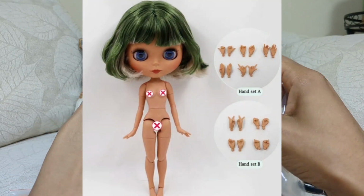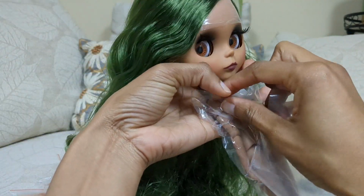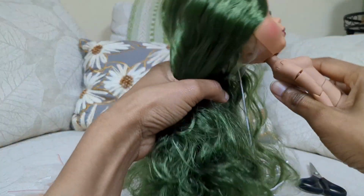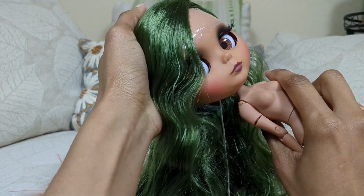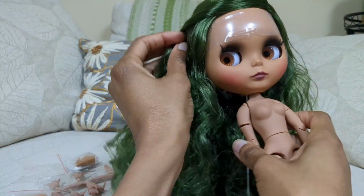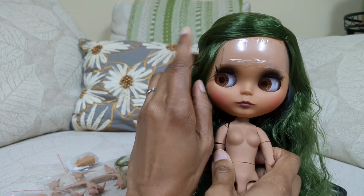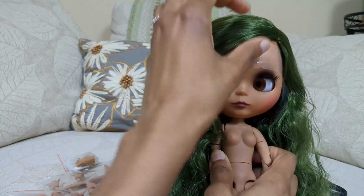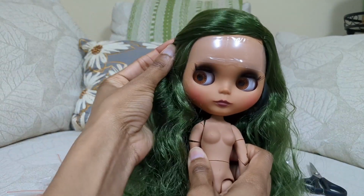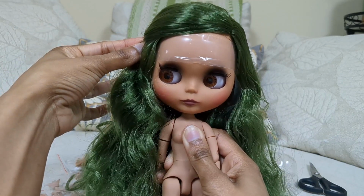I'm actually thinking about taking this one to my hairstylist and letting her cut her hair. So I think I want to thin this hair out and give her a cut. I think I'm gonna put a little barrette or a little crown or something on her head to kind of keep this hair out of her face a little bit. Probably like a little barrette. I'll probably put that right there because I think that's a really cute look.